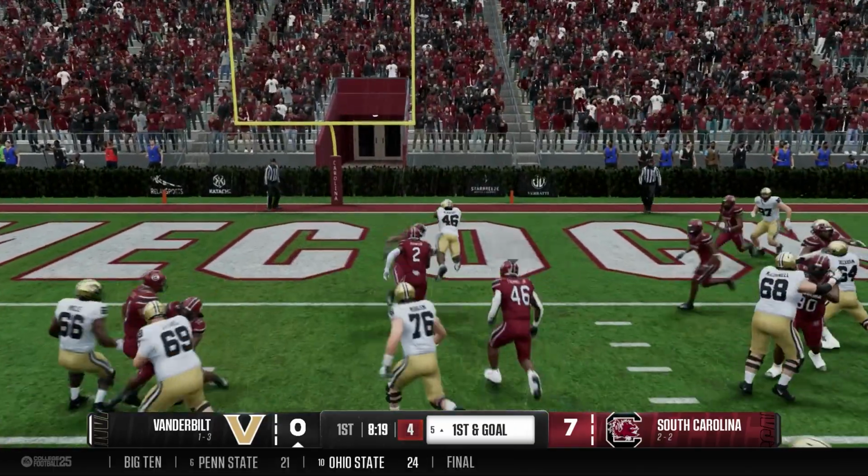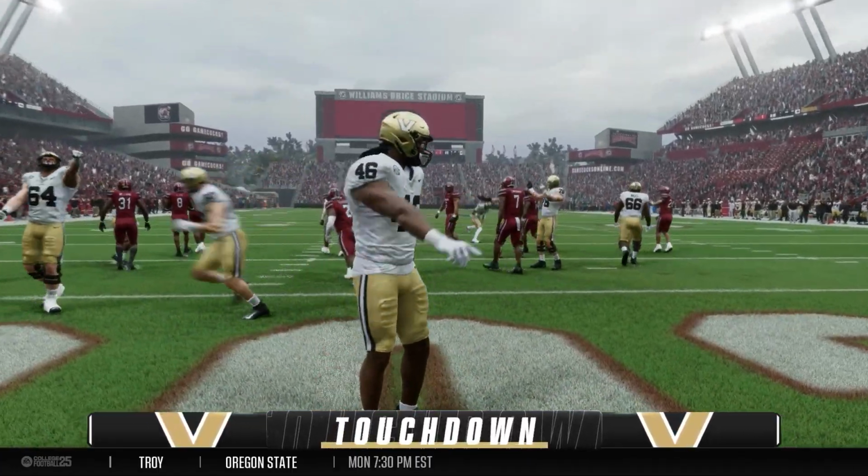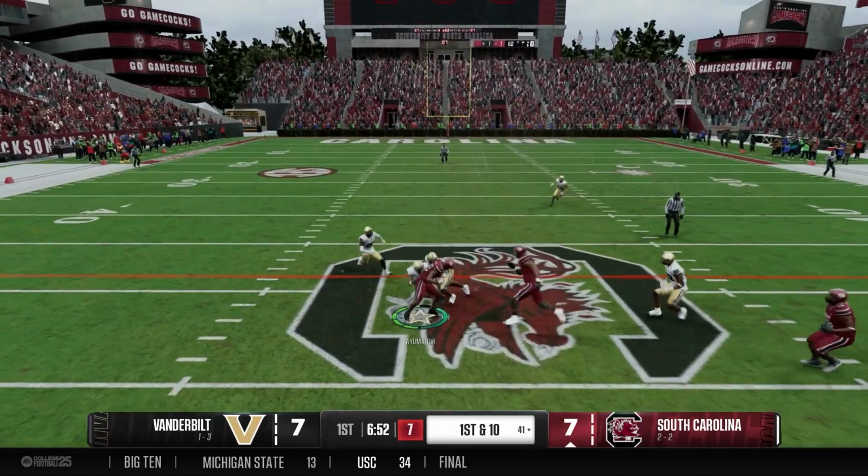Goal to go. Here's Newberry getting the check in, and he's going to score. Touchdown Vanderbilt. That looked way too easy. We're knotted up at 7 apiece. Let's see if we can respond.